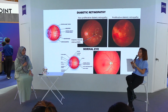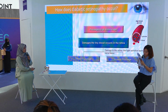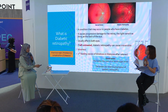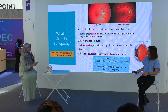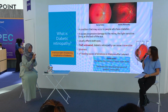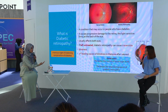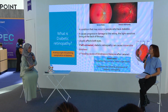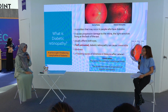Yes, correct. But the good news is, if you have good control of the sugar level, you can slow down the onset, and you can slow down the progression of diabetic retinopathy. So that's the good news. It's not that once you are diagnosed with diabetes, you have this. If your control is good, your blood pressure is good, your cholesterol level is good, you exercise, you reduce weight, everything will be better for you.